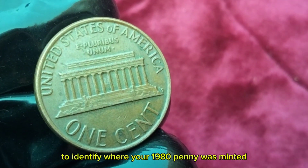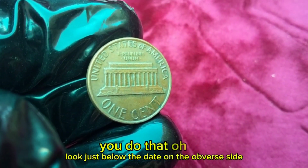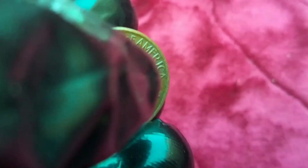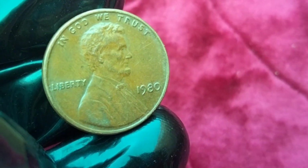To identify where your 1980 penny was minted, look just below the date on the obverse side. If there's no mint mark, it's from Philadelphia. A D indicates Denver, and an S shows it's a proof coin from San Francisco.